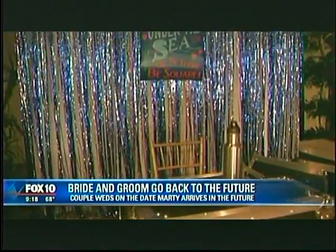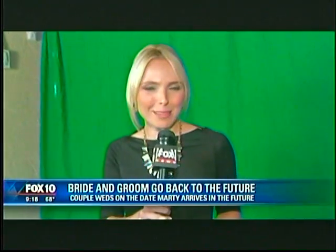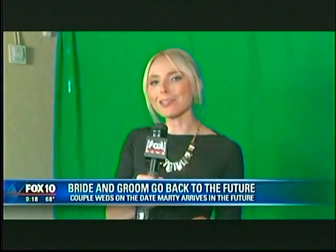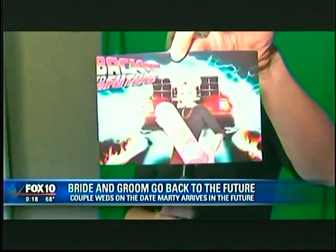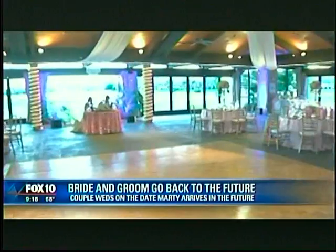And the DJ stand straight out of the Enchantment Under the Sea dance. Instead of a traditional photo booth, the bride and groom at this wedding opted for a green screen, one of my personal favorites. And the pictures you take here really do take you back into the future, hoverboard and all. But what about those predictions from the movie? Did they hold true on Anastasia and Salvatore's big day?